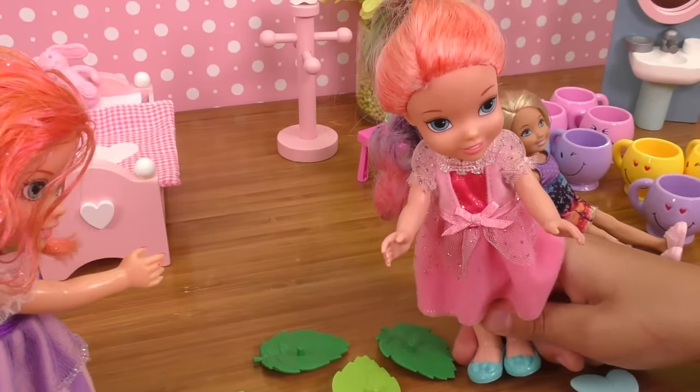Let's pull the table so you can eat. Yep. And we'll also bring the chairs. Let's take these play food off. Here, can you put this somewhere? And here comes the food. But please eat the pizza first, and then you can eat the fruit and sweets. Okay. Yay! Mmm, yummy.